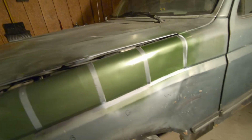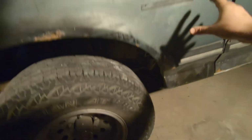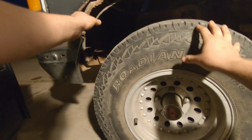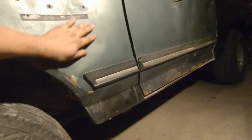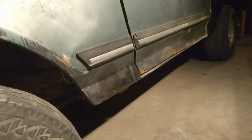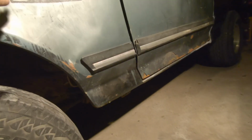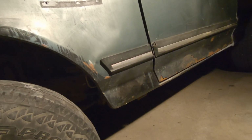Lickety split. This fender right here, let's talk about this fender. We can see that this fender on the driver's side, that thing is just cooked. Look at that, that thing got eaten up. Not to mention it's got real bad dents and everything too. Again, LMC truck, it's like $100. So I'm not even gonna waste my time on that one. Just replace it outright.